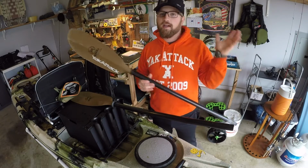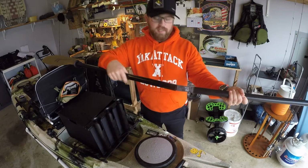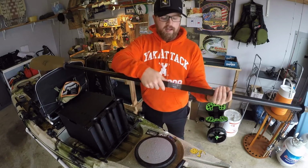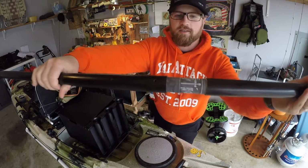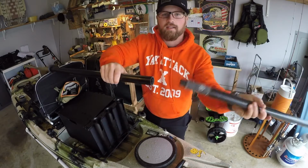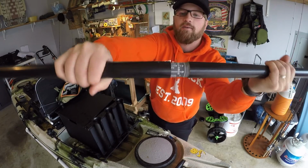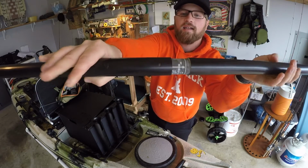If you don't care, then you don't care. That's fine. This is just my 2 cents. This Werner paddle, along with Bending Branches and a lot of other good paddle companies, it's got what they call the ferrule system, okay? Now, I can put these 2 paddles together, and I can adjust how the blades are oriented, like this right here. See how I can rotate it? And I can lock it into place.